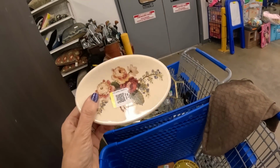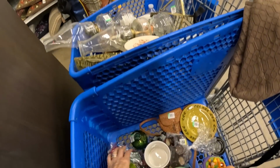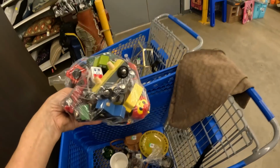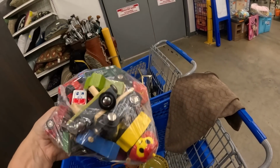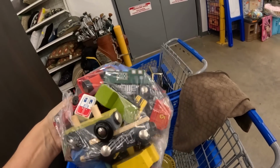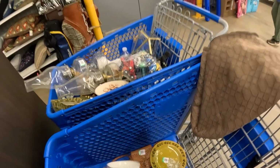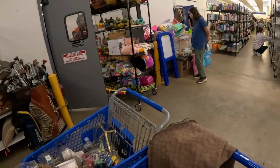So you saw me find the Waverly soap dish. We're gonna get that. A bag of Thomas the Train toys mixed with other little wooden trains with magnetic wheels. So I guess they all kind of join together. They have a magnetic stopper on each end. So that is for Roger. Like I said, he is home working. Little Halloween mug.